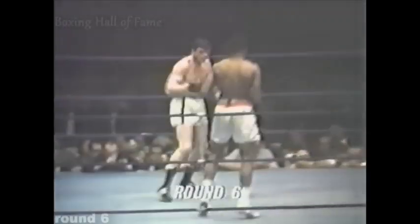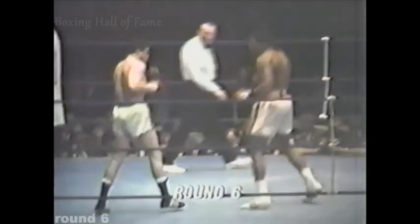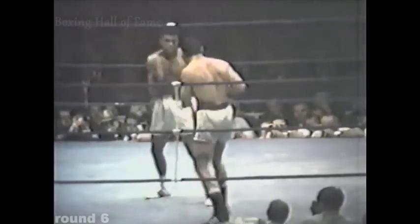Action, round 6. The end of the last round you must have seen. The champion floored the challenger. The challenger's right eye severely cut and bleeding at the moment. Now, of course, it's been closed up. The left eye badly bruised.